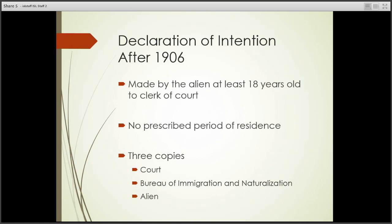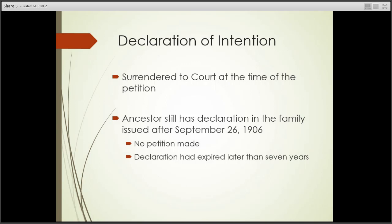You had to be at least 18 years old to file the Declaration of Intention to a clerk of court. There was no prescribed period of residence, and there were 3 copies given out after you filed your declaration. One was kept by the court, the other was kept by the Bureau of Immigration and Naturalization Service, and the last one was kept by the person themselves. And then you would surrender that part back to the court at the time of the petition.